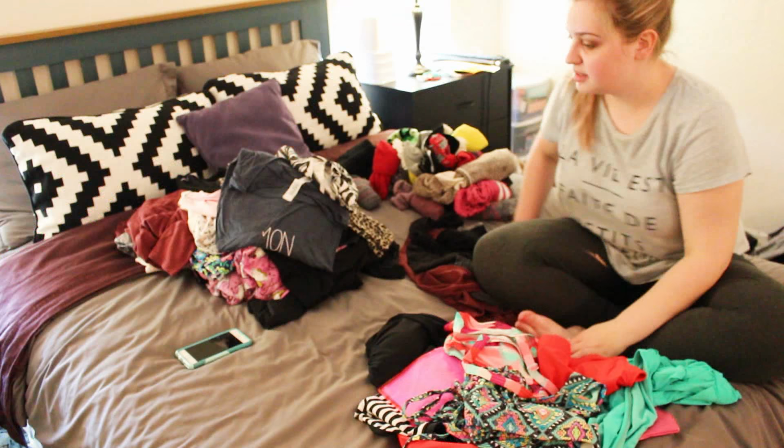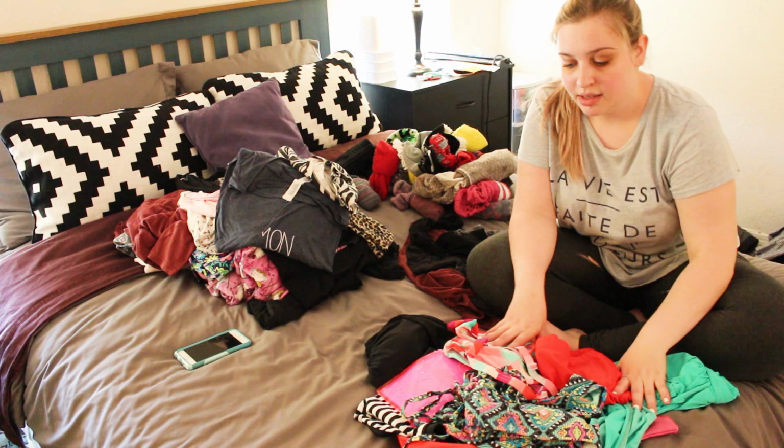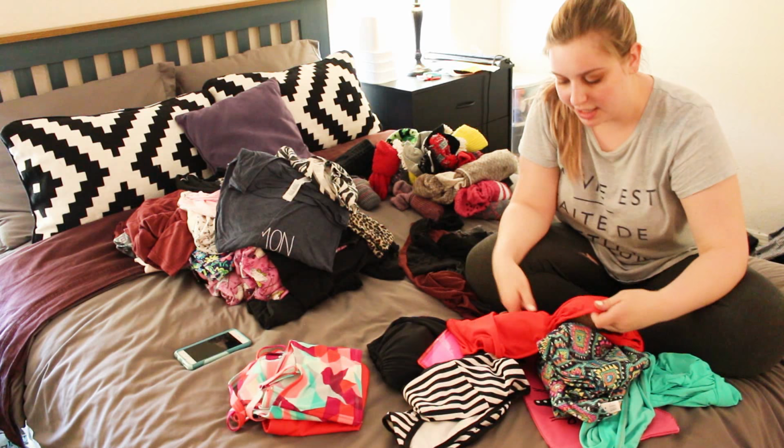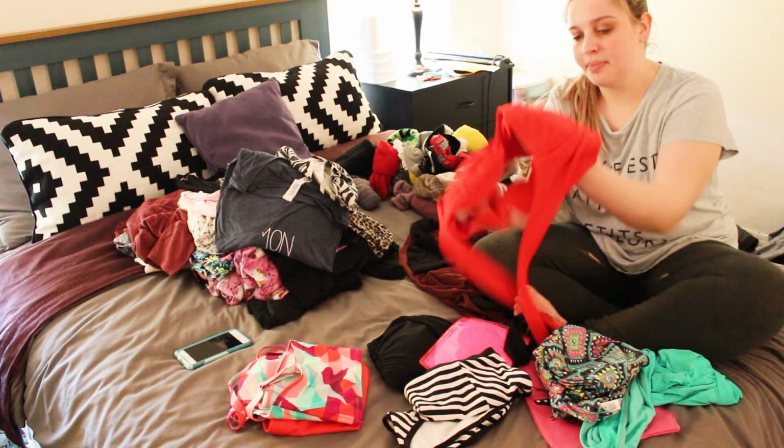So starting with swimsuits, I don't think that there's any I want to get rid of because I've already sort of pared this down. So those two go together. Oh, okay, might be getting rid of this one. I think this one's too small. Yeah, I think this one's too small. I'll get rid of this one.